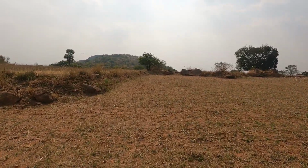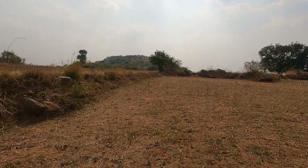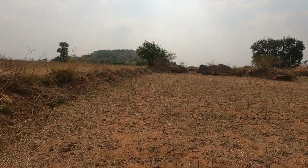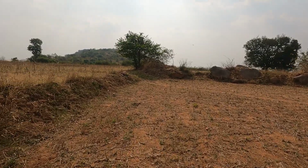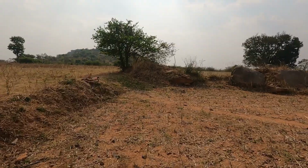Okay, so basically that hillock there, that's what we have to climb. It's not a very big climb, fortunately. But on the other side of that hill, there's a nice open sheet rock area with beautiful view all around. A temple complex and little ponds. So a very interesting place.